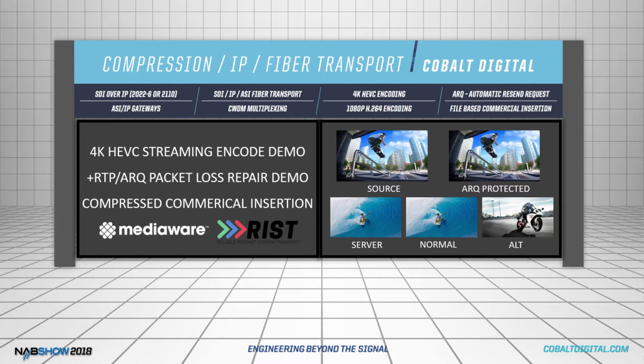The ARQ, automatic repeat request implementation that Ciro did for Cobalt, was selected by the Reliable Internet Stream Transport group, a subgroup in the VSF, Video Services Forum. So that's the RIST logo that you see there. Ciro's actually giving a paper on Thursday of the NAB week there in Vegas, and we'll be able to elaborate on what the group is doing, and also take any ideas that you might have for the next generation packet loss protection for contribution over the internet and wherever that goes. They are using Ciro's concept, which was open standard based to begin with, to build it from. So it's pretty exciting for Cobalt to be part of that.